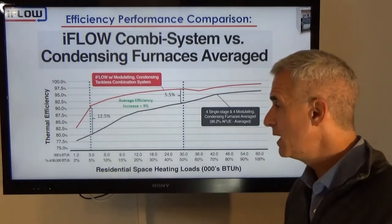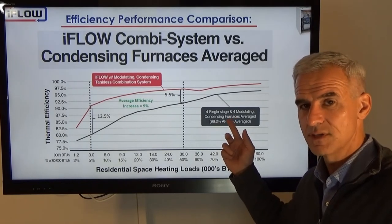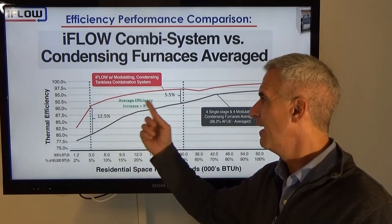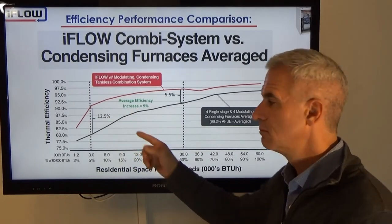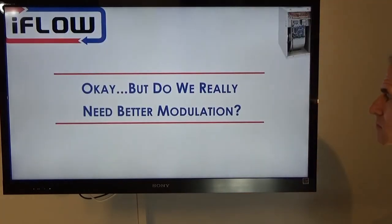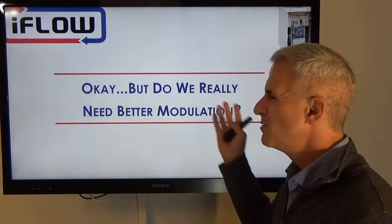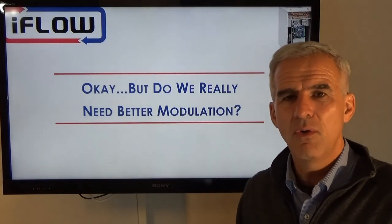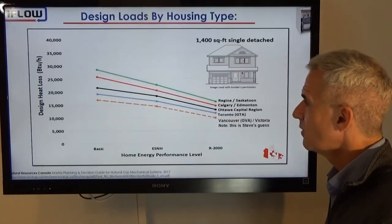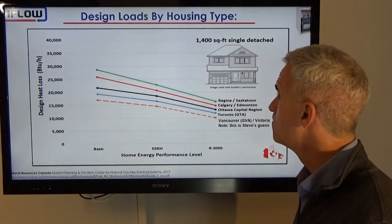That's significant because these are all Energy Star rated furnaces. These are all condensing furnaces with very high AFUEs, and we're outperforming them by an average of 9% over this range. So you can say, okay, but do we really need it? How often are we in that range? Well, I showed you the seasonality of it, but let's look at some other metrics.